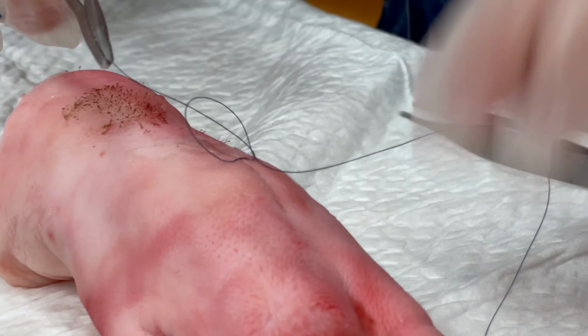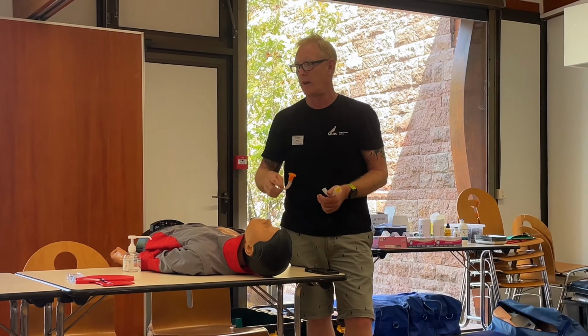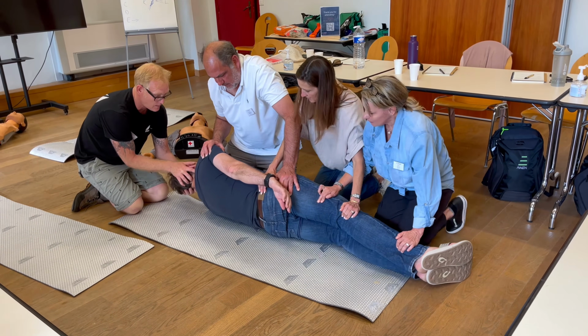We found this course to be pretty humbling. We can't really imagine doing half this stuff in rough weather. We both agreed the best plan is to keep a safe boat and to do everything not to get hurt in the first place.